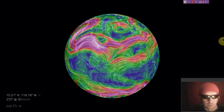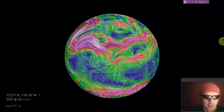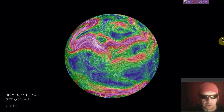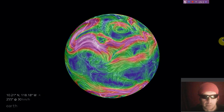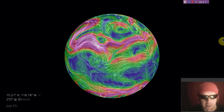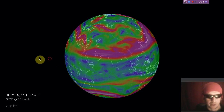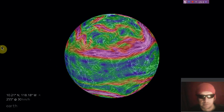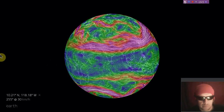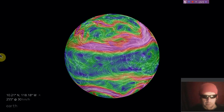Here are the extremely meridional jet stream flows of the Western world. Check out that air coming from Alaska straight down the California coast. There's going to be one hell of a low pressure area in British Columbia, and it's going to be stagnant until that thing moves. Let's look at the eastern world. Here are the jets of the east. Things are a little bit more normal on that side of the planet.